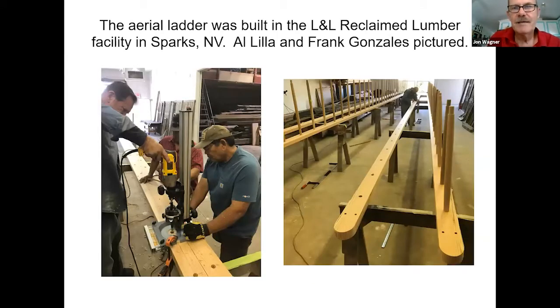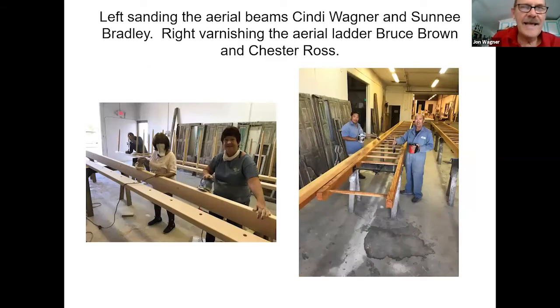These pictures show us building the ladder. We built that in the back room at L&L Reclaim Lumber, and they helped us with some of their large woodworking machines that we used to do the final sizing of the beams and make sure they were the correct dimensions. Having some big equipment like they have made it a lot easier. We sanded everything down and oiled and varnished all the aerial ladder in preparation for installing it in the aerial.